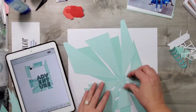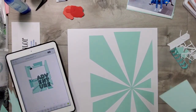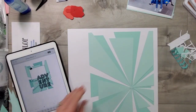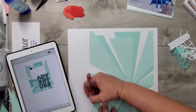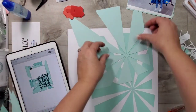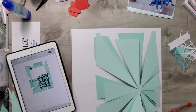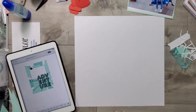I am using a White Daisy cardstock base for this layout, but I don't want a whole lot of white space. So I am putting these sunbursts and laying them out on my layout, and then I'm going to take a pencil and mark where they end on that left side, because I'm going to be using a watercolor technique to get rid of some of that white space on this layout. So I am going to adhere these two starbursts down together, hopefully to make it easy to move, and then I thought it would make it easier to adhere them to my layout later on.